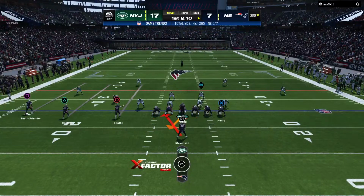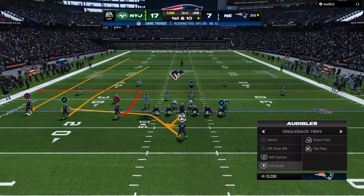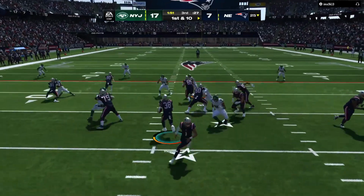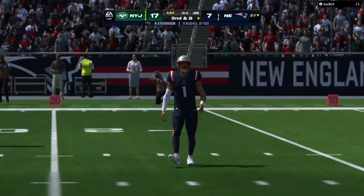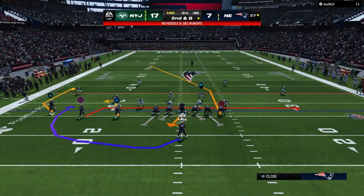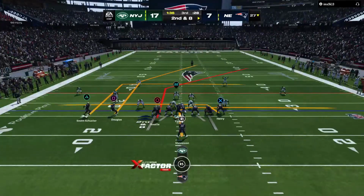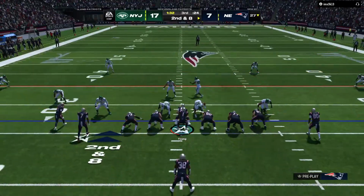The Pats at the line, ready to go. They find themselves down 17-7 as they start this drive, first and 10. The drive starts with a carry by Stevenson, and a short pickup to about the 27. It'll be second down. They'll break the huddle, come up on second and 8 at the 27-yard line.